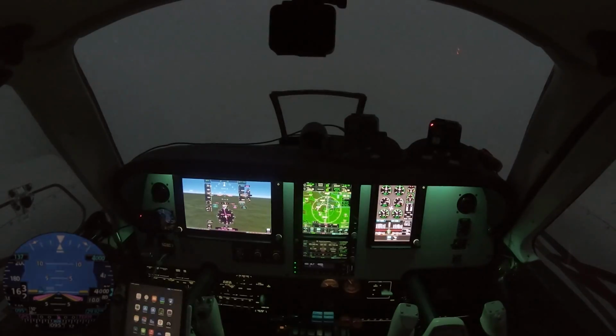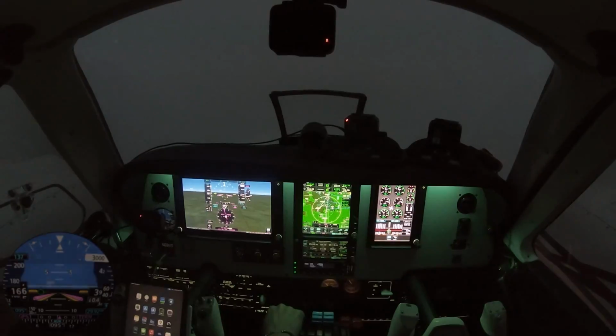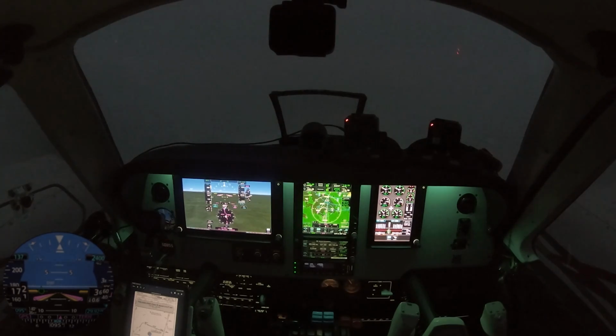Number 7 Mike Romeo, descend and maintain 3,000. 3,000, 7 Mike Romeo. November 7 Mike Romeo, continue descent to 2,400. 2,400, 7 Mike Romeo.